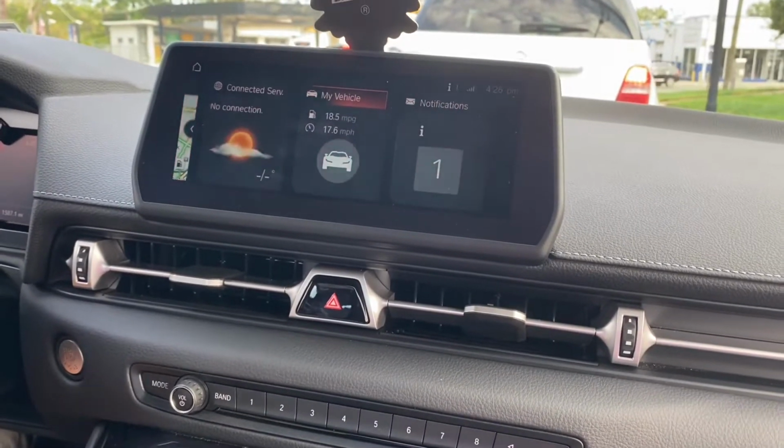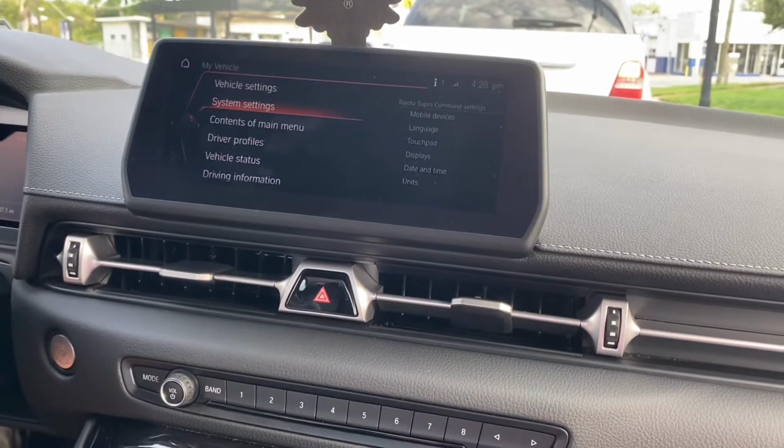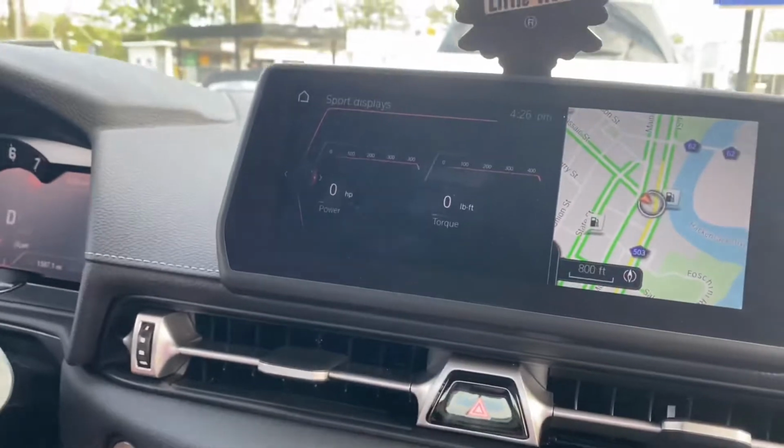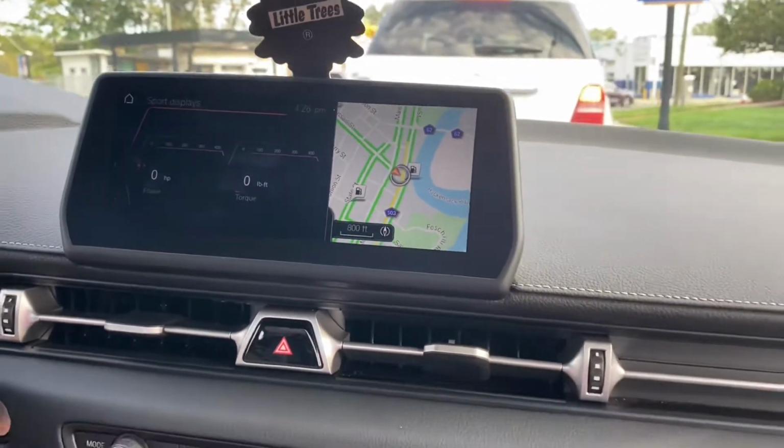As for the connected services, my vehicle, this is pretty cool because when you're already in sport mode, it shows the power and the torque, which is so cool.